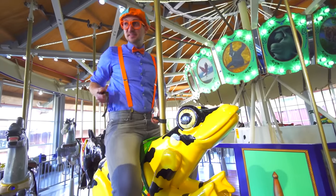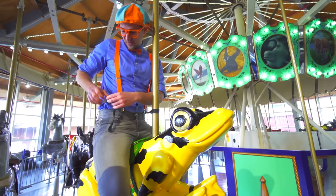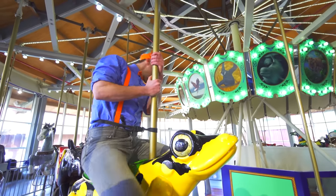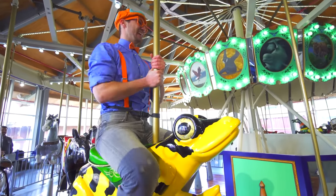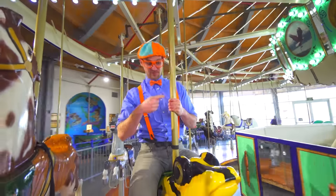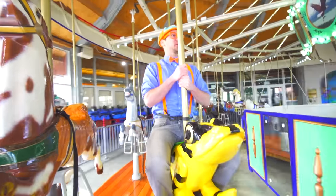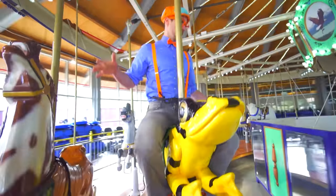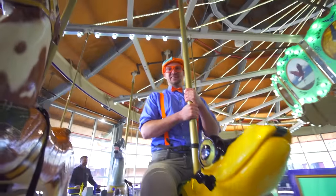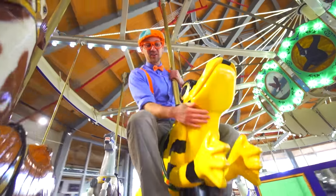Gotta buckle up first. And once I'm all buckled up, gotta loosen that up a little bit. All right, I am ready to ride. Here we go. See, we spin around and around, as well as go up and down. Whoa! Hey, horsey! Whoa! Look, this poison dart frog is the color yellow.